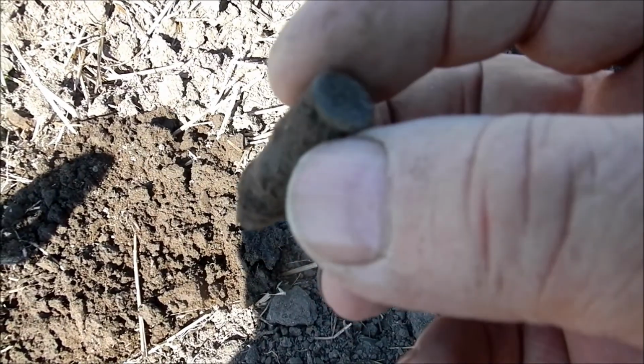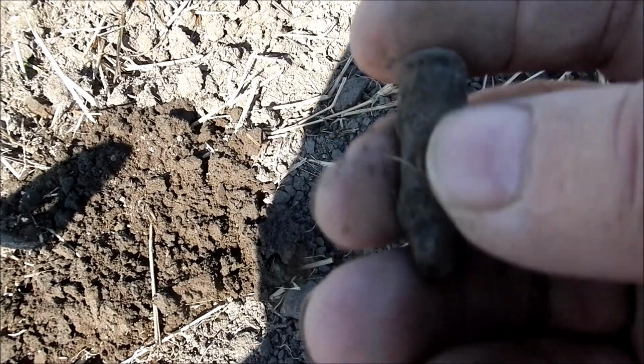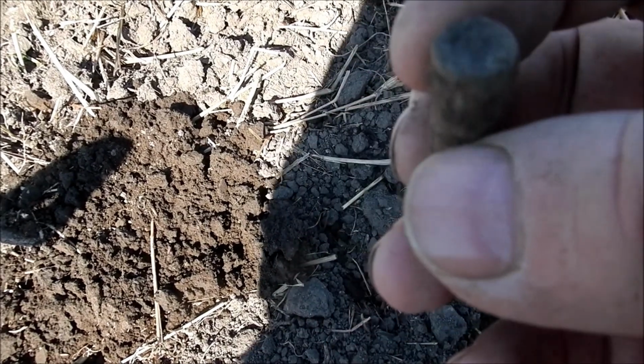Complete pistol bullet there. Never been fired. So I don't know what that's from. Might be from a Mauser, I don't know. I'm not sure.